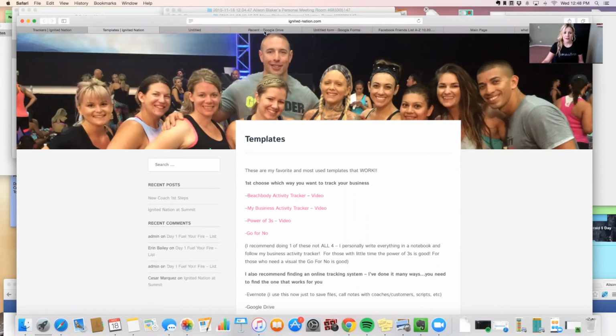Those are huge tools, and like I said, you can sync both Evernote and Google Drive to your phone. So anytime you're on the go, it's a really great place. Another thing I use is my notes on my phone and on my computer, which sync together. So I use the Notes app a lot.